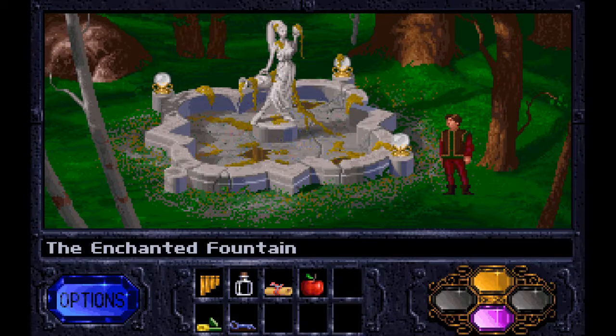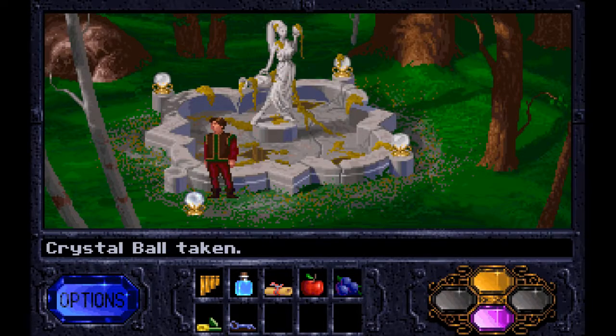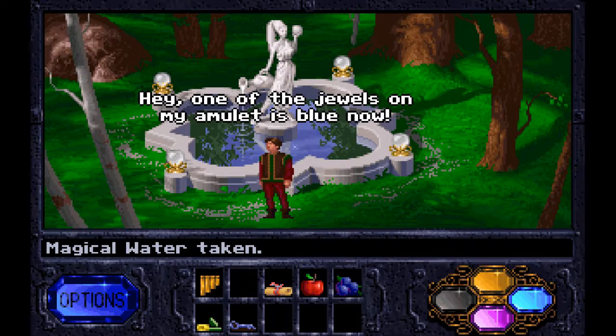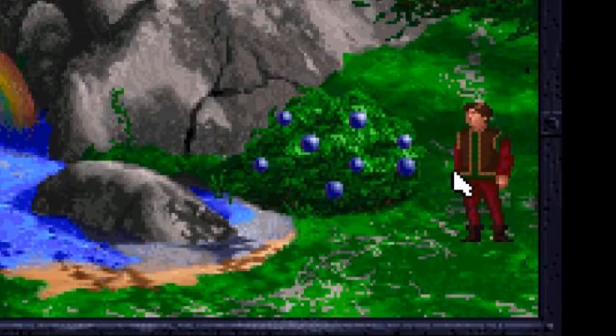Yes, Malcolm ruins the fountain. We find the part of the fountain in a burning tree and use the piece to fix it. Brandon drinks from the fountain and gets another power. This spell. Also, we get some blueberries. You can't forget the blueberries. They're not poisonous. Hopefully.